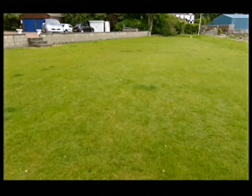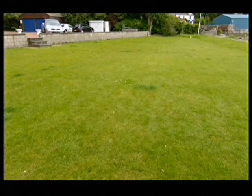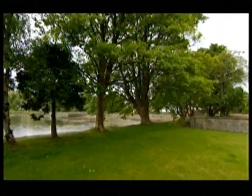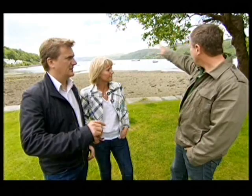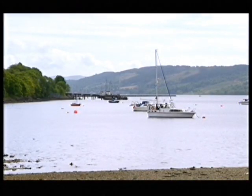Well, I think when you have the ocean as your garden, an extended garden, the actual ground itself doesn't bother me anyway. You're right on a sea loch here. You've got the ocean right on your doorstep, and it's a lovely view. You've got a fantastic view. You can imagine the way the clouds, the weather, the way the light changes throughout the day.